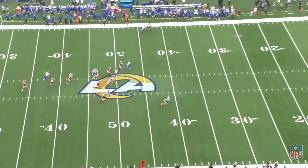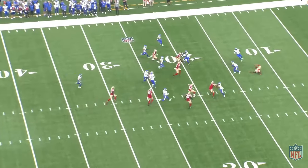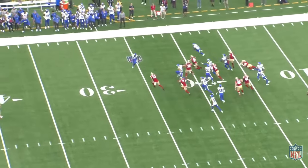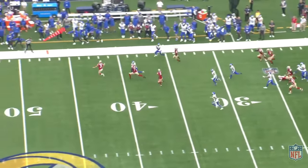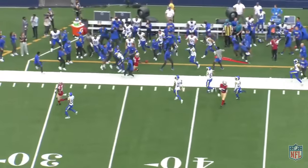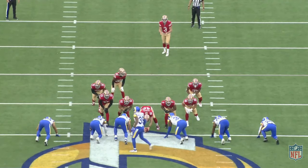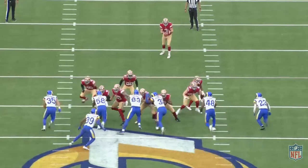So the 49ers have to punt to the Rams now with a chance for LA to win the game. It is imperative that they make this tackle. Xavier Smith gets loose, he's down the sideline, and he is finally knocked out of bounds by the kicker, and LA is in tremendous shape here to win the game. Let's go back to the snap.